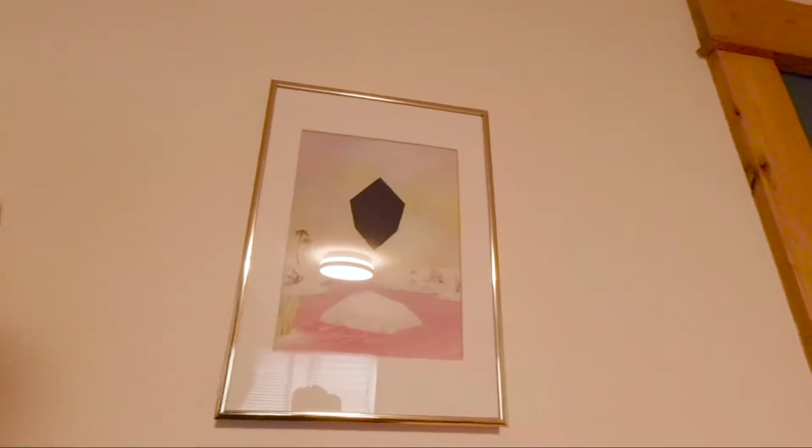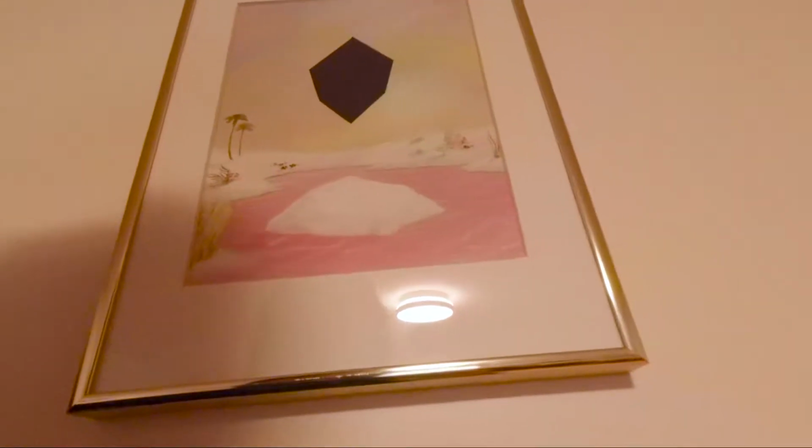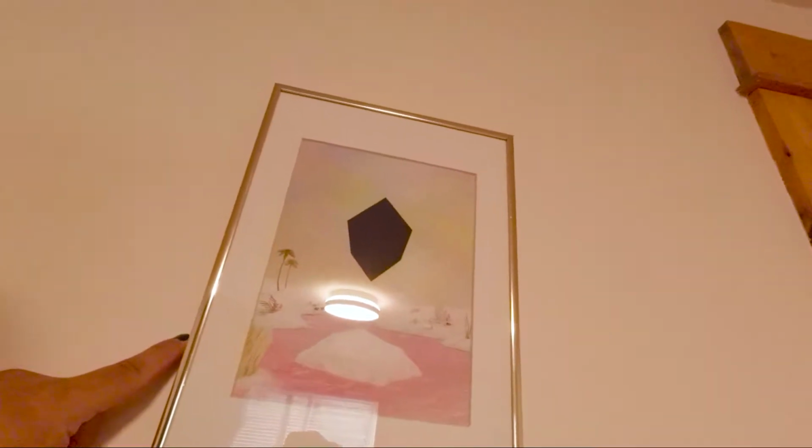So this piece, I honestly don't know enough about. I got it at a garage sale, and it was a decent price. I don't remember what it was now, but I just really loved it. It's this original piece of art, and I don't know how they acquired it. I didn't ask them. And it's just this beautiful thing to me.